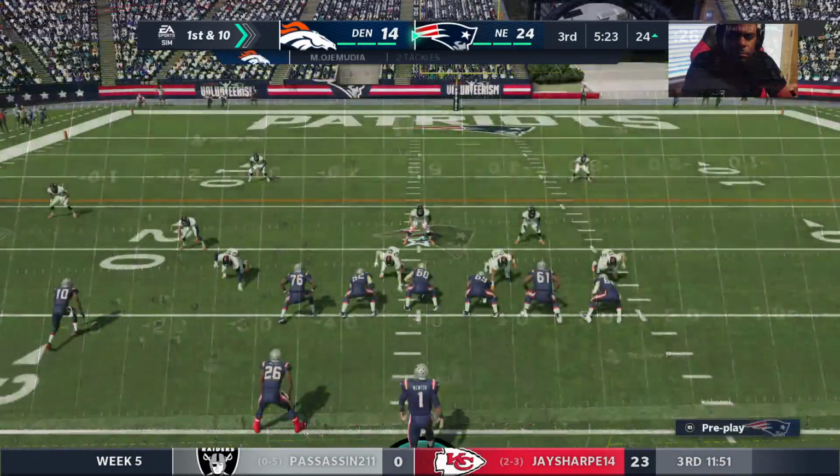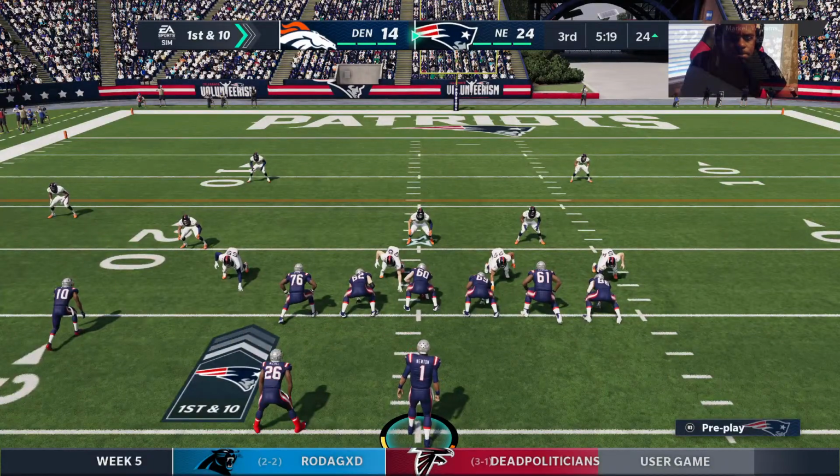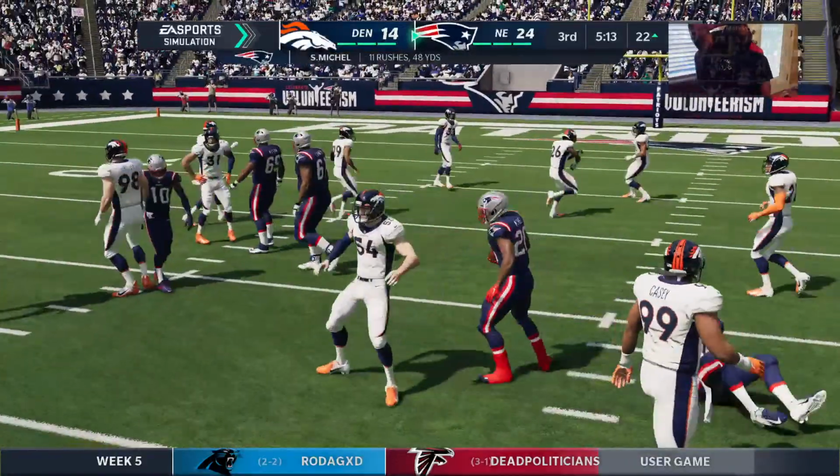Another connection between the two. This one good for 12 and a first down. First and 10 at the 24-yard line. On first down, Michel, 2 yards on the carry there.